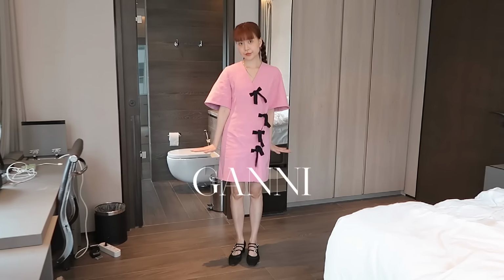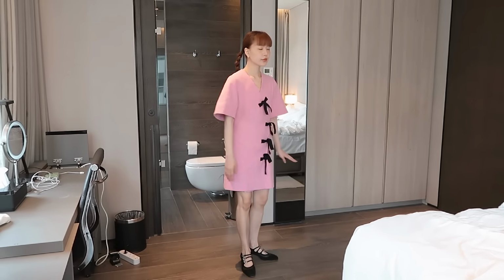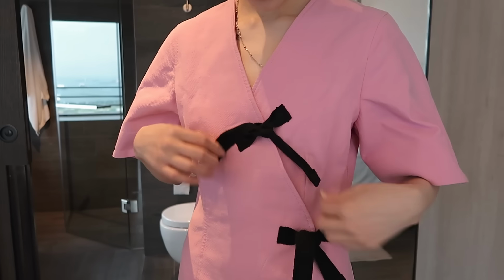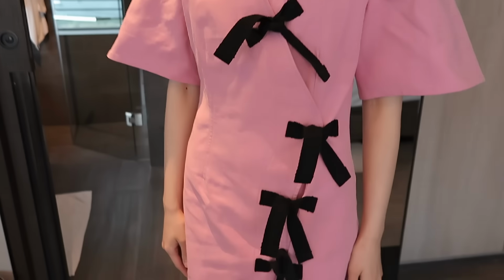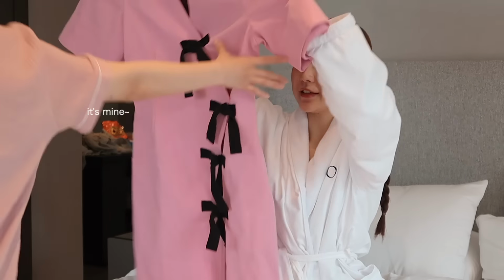I love this one. So I got this one for Q-jin. This is the Ghani pink dress. This was their last one. I just love this color and this little black ribbon here. I'm going to wear it for an event in Thailand. So we're going to save it for a very good event. It's mine.